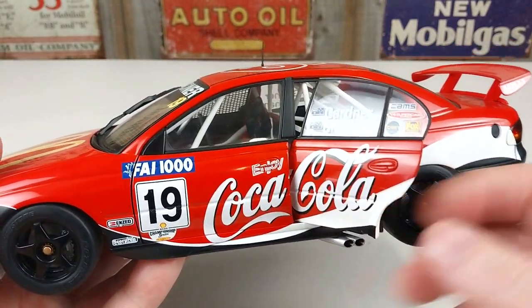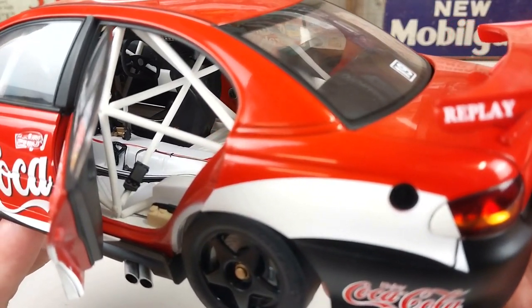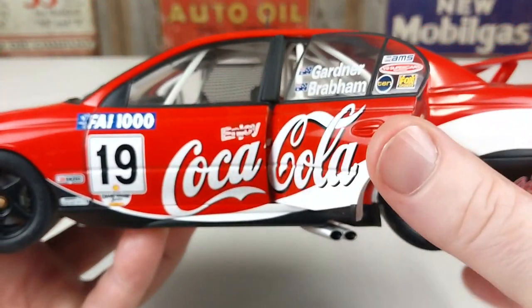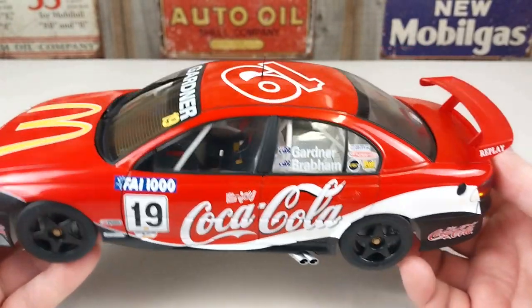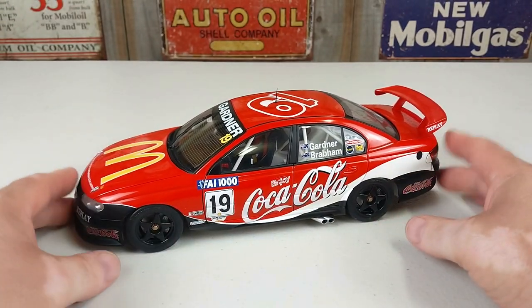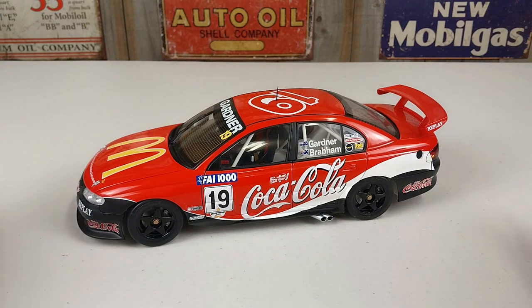I'll open the side door here, and you can have a look inside. You can see all that roll bar work, which is really well done, and I think it's fantastic. And all four doors do open and close. Everything opens and closes on this. It is one of those cars that you can display completely open, but I think overall it is a pretty good unit. All right, I'll wind this up.